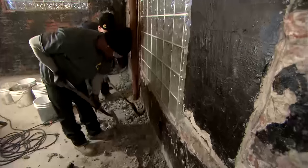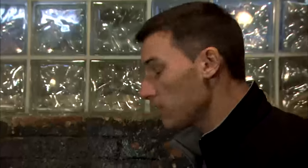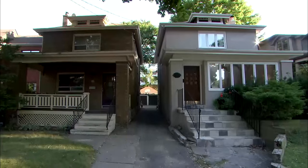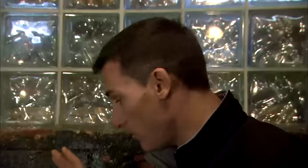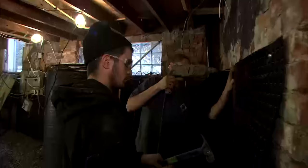Okay. Right now we're starting the trenching process to install an internal weeping tile system. It's ultimately better to seal the foundation on the outside and not let any of the moisture at all transfer through the wall. Just we're limited in this case. It's a shared driveway. We don't have room to excavate. And on the other side, the house is right on the property line. So our only option to keep this basement dry is the internal system in this case.